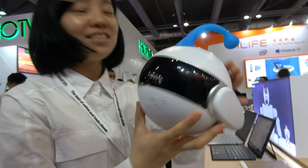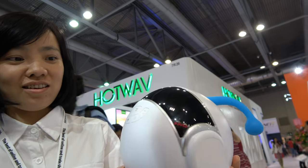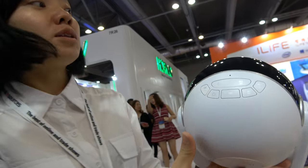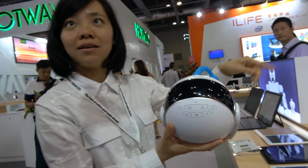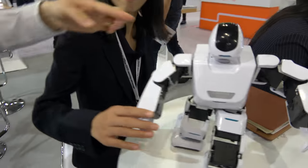What is this? Just a speaker. Speaker, but it looks like a face, a robot. Yeah. It's a robot head. But we have another robot. Let's go. Okay. This robot, I can show you.